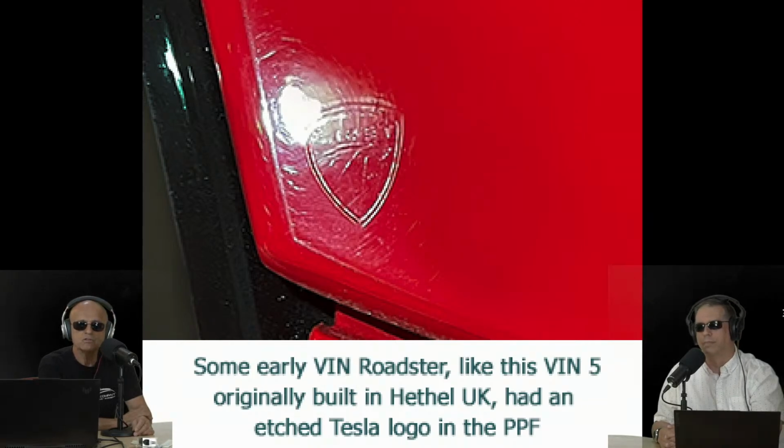Even though you can see that this PPF is showing its age, it's not cloudy yet, but there's definitely some wear and scratches in it. Because of that watermark, which is part of the car's provenance, we're going to leave that on Tesla VIN number 5. Yeah, I could see that watermark is really going to potentially add to the value of the car.